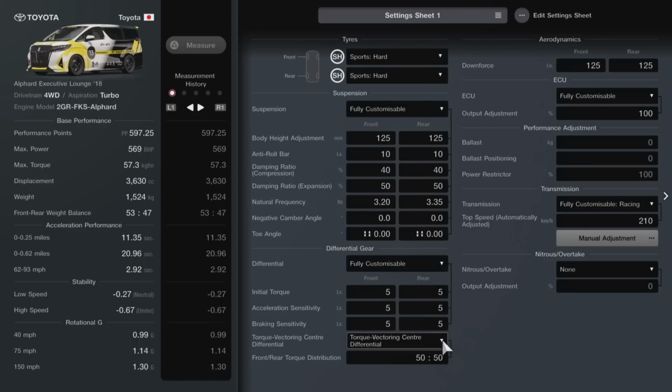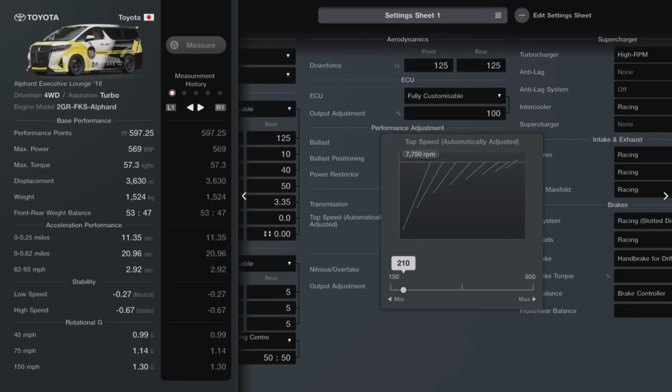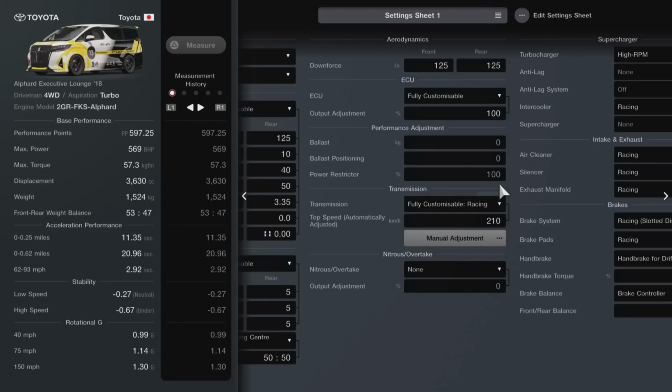Differential is going to be all set to the minimum value of 5 with the torque vectoring center diff at 50/50. Fully customizable racing transmission set to 210. Now what you want to do with the manual adjustments is take your final drive all the way down to around about 140, which was pretty comfortable for me. This will allow you to hit higher top speeds, as if you have it too long it will absolutely drag out the gears.